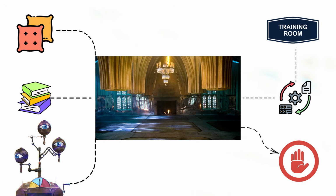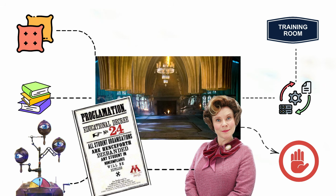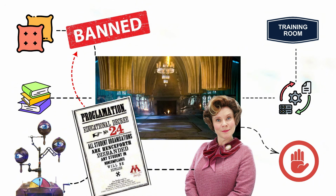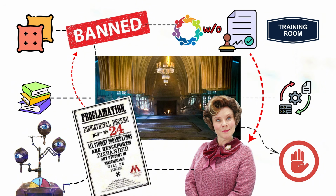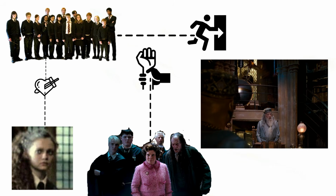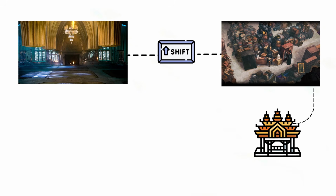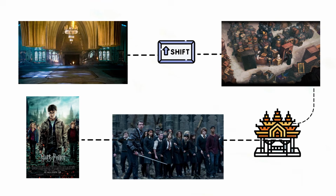What made it forbidden was not the room itself, but Dolores Umbridge's Educational Decree No. 24, which banned any student organization without her approval. The law instantly made the DA illegal, and by extension the room's use became punishable. When Marietta Edgecombe betrayed the group, the Inquisitorial Squad caught them leaving the room, leading to Dumbledore's dramatic escape. Later it shifted roles again, becoming the Room of Hidden Things, and finally a sanctuary for resistance during Deathly Hallows.